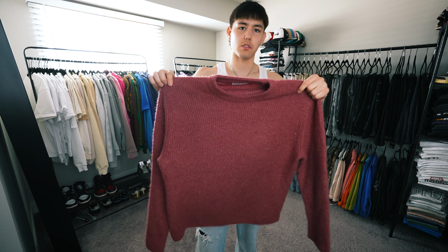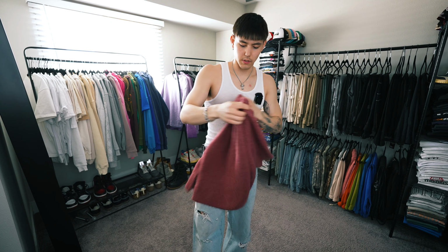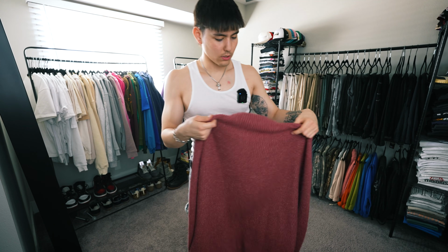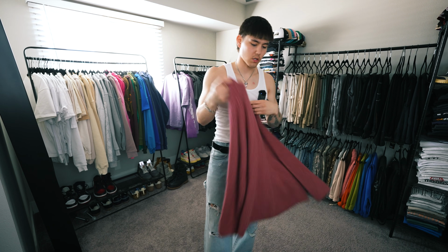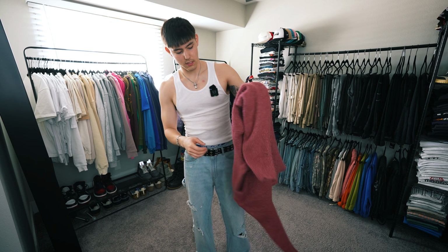Monday was a colder day though, so I decided to break out this knitted piece. Just a really nice color on this one that I enjoyed. I picked this one up at Zara a few years ago. Really love this piece though, super cozy and warm. I actually wore it with a white long sleeve under, but that's in the wash right now. So I'm just gonna throw it over the top of this tank.